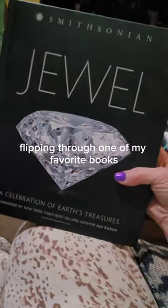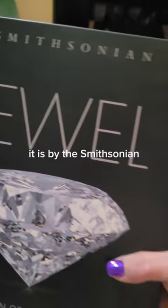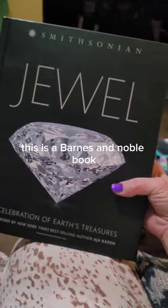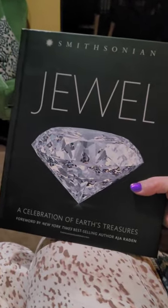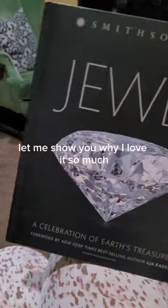Flipping through one of my favorite books. This book is Jewel. It is by the Smithsonian. This is a Barnes & Noble book. It is a hardback book, you guys. This book, amazing information. It's only $20. It's a hardback book. Let me show you why I love it so much.